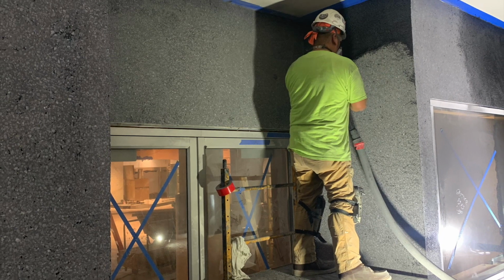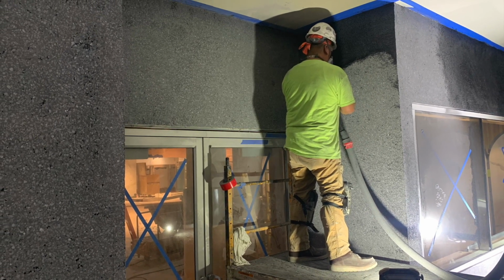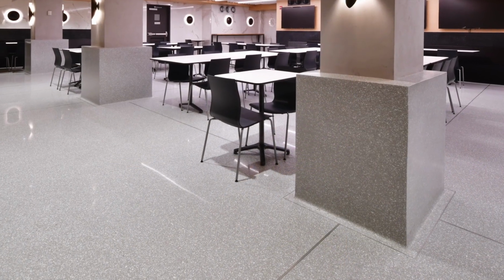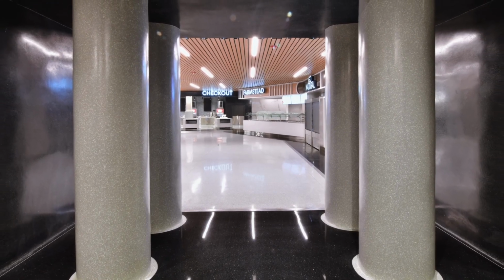Working on scaffolding, the contractor applied over 3,000 square feet of terrazzo on 32 walls, some partial and some over 10 feet high. Another 450 square feet were applied on the 9-foot ceilings.